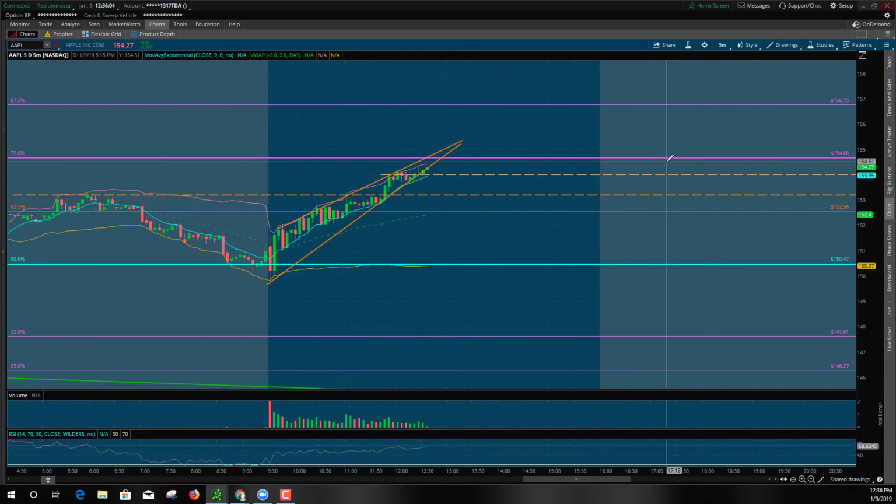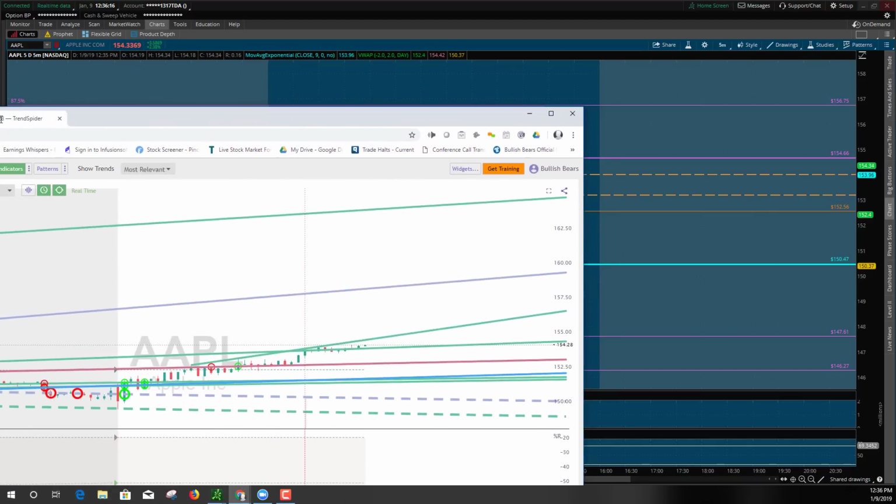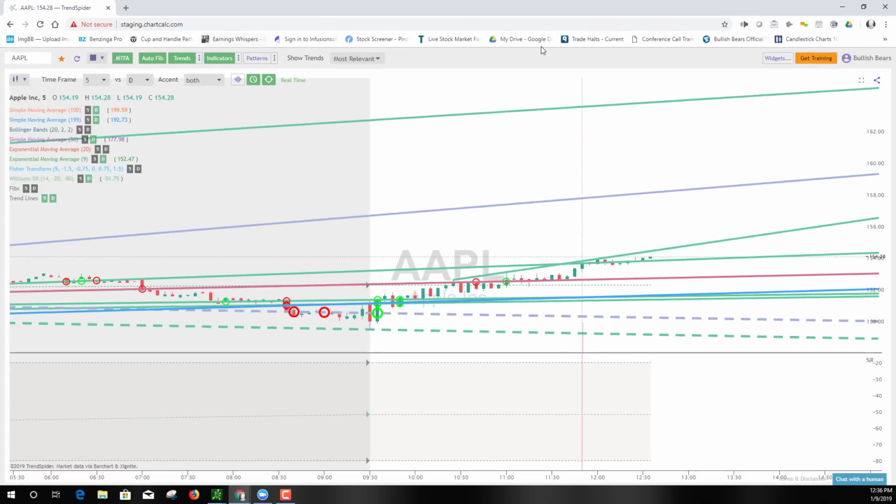But you got resistance coming up at 154.66. It continues to move higher. I was showing people in the trade room also the TrendSpider chart. Let me just click and drag that in for you. This actually helped me stay in this trade a little bit longer.